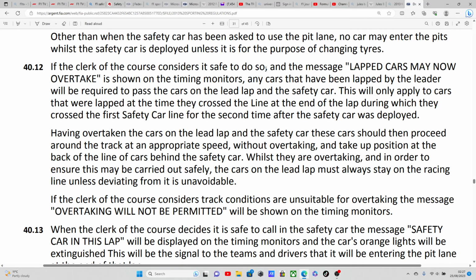Any cars that have been lapped by the leader will be required to pass the cars on the lead lap and the safety car. And this will happen only to cars who were lapped at the time they crossed the line at the end of the lap during which they crossed the first safety car line for the second time after the safety car was deployed.